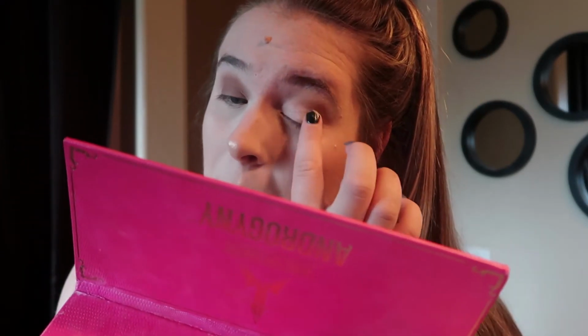So I'm just going to be using my finger. That's the best way I like to do it. And we're just going to put that all over the lid, but not put it where the outer gray part is. So put that down. And then we're gonna do the other side. I love these shadows, you guys. They are so buttery and creamy and pigmented. I love her palette that she made.